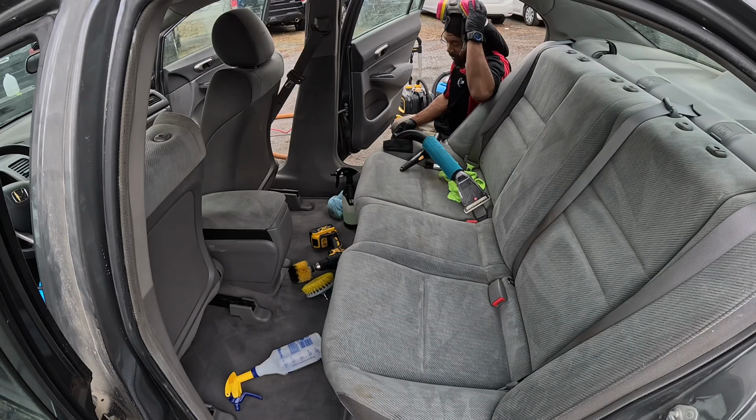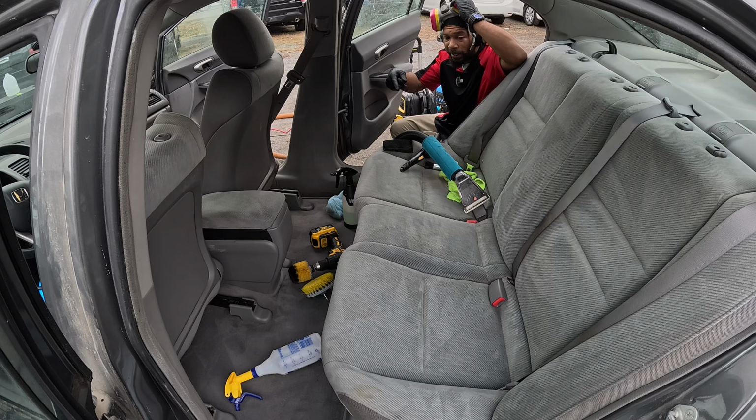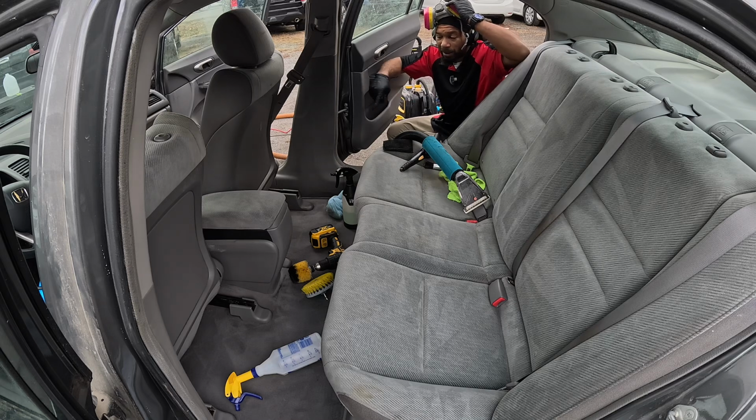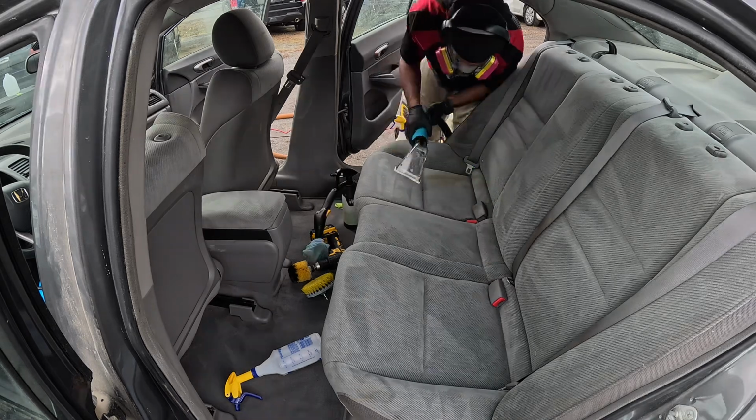Oh, in case some of y'all don't know, I am using the PNS 3-step on the seats, and I'm using the flex on the floor because the seats ain't as bad as the floors, and I feel like I can get better results and a little bit quicker if I just do the seats with the PNS, steam them real quick, extract that out, and move on to the floor.